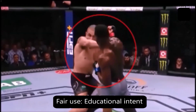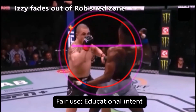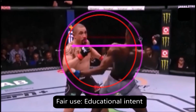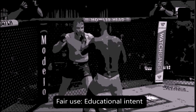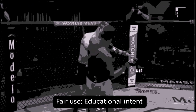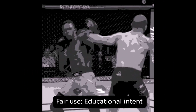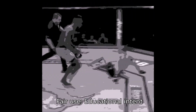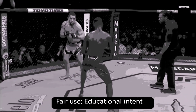Similarly, here is where Izzy and Rob get into an exchange, and Izzy simply fades back into a safe range highlighted in the purple, and then he makes Rob hit his shots as Rob misses. This is a unique attribute about Izzy that he's used against various opponents. Rob was a lot more mindful about getting greedy in the pocket. You'd often see multiple times where Izzy would attempt to throw his fading lead hook, only to find himself missing.